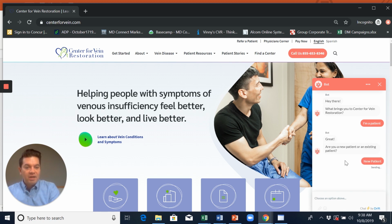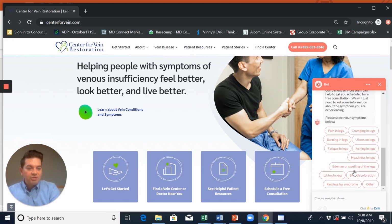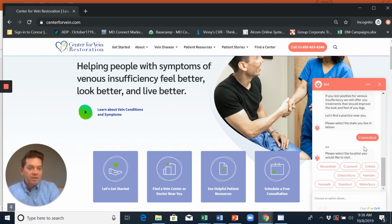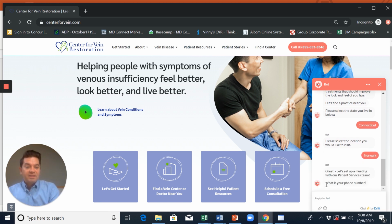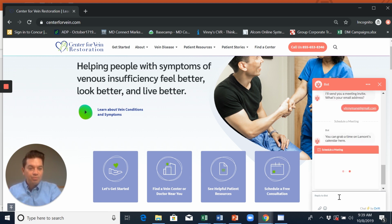And I'll just take you through that experience here for a new patient. I want to schedule a free consult, a CPV. Here are some of my symptoms that I have. It's going to ask me which state, which location makes the most sense. So now we've qualified this lead a little bit more. They're going to ask me for my phone number. Now that we have the phone number, now they want to know my email address. That's a way for us to get that information here relatively quickly.